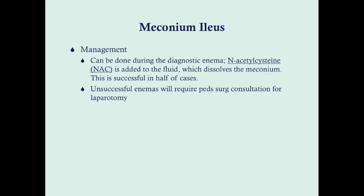And then, of course, these children should be tested with a sweat chloride test for cystic fibrosis. So that was an answer choice, but that's sort of a couple steps ahead of us. We need to diagnose the meconium ileus and treat it first.